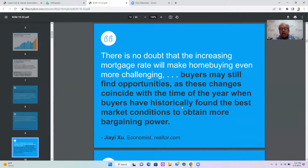All right, let's go to number 10. There's no doubt that an increase in mortgage rates will make home buying even more challenging. Buyers may still find opportunities, as these changes coincide with the time of year when buyers have historically found the best market conditions and more bargaining power. So what they're saying here is there are still buyers out there. There's a very big buyer pool, and this may be the right time to jump in where you have less competition and fewer offers to compete with. It might be the perfect time to pick up any foreclosures or short sales out there. There's very few that I see, but maybe something will pop up that would be a good opportunity. The winter months here on the Cape would be a great time to buy, seeing that there's not as much competition and not as many offers.